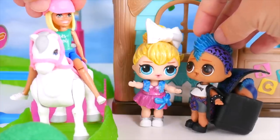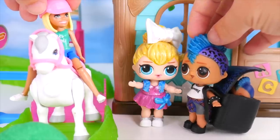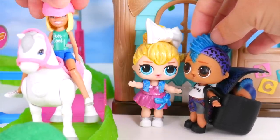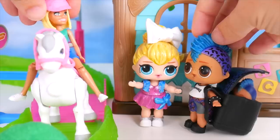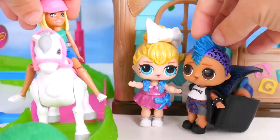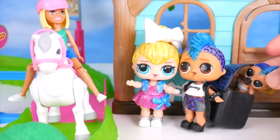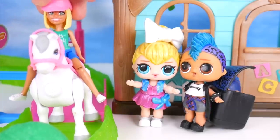Hey, why don't you borrow my horse? What? Really? Yeah, sure. I've been riding him for a while. Plus, I saw that Ferris wheel over there. I think I might invite my other Barbie friends to ride it. That would be totally awesome. Yeah, thank you, Barbie. Sure, no problem, guys.